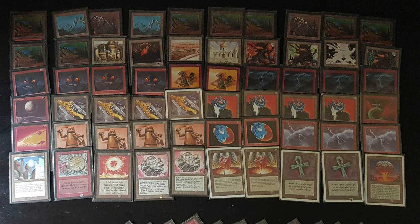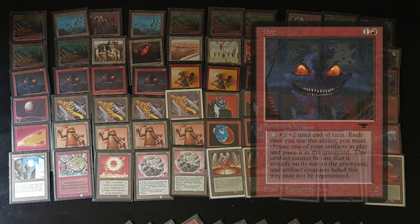So what does Wouter want to do? Well, I'm pretty sure that you're familiar with the Atog strategy, right? Atog, one red and one to cast, a 1/2 creature from Antiquities. You can sacrifice an artifact to give it +2/+2. And that is what makes this creature so difficult to deal with, because it's just a 1/2. So Wouter attacks with it and you're like, okay, it's just a 1/2. Maybe I can block it. Wait a minute. If I block it, he could sacrifice one of his artifacts, or maybe two or maybe three, and he could kill my blocker.